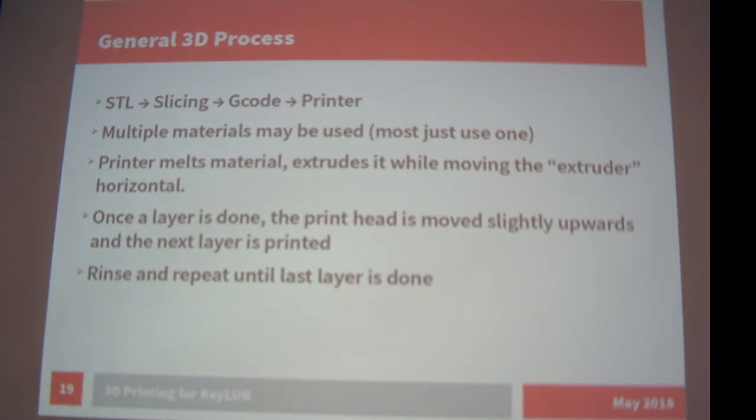So how do we normally print? Well, we start with an STL, which I will get into in a moment what that actually is, but that's sort of the source code that most models are made in. That tells basically all the movements, that every layer of this goes to this dimension. It makes polygons per layer, basically.